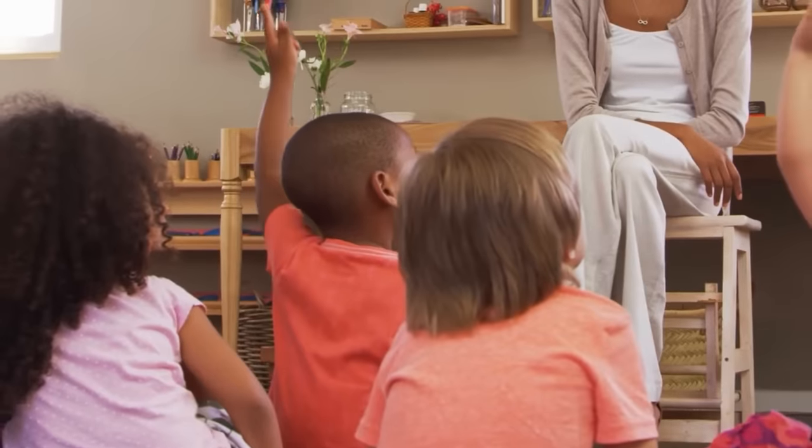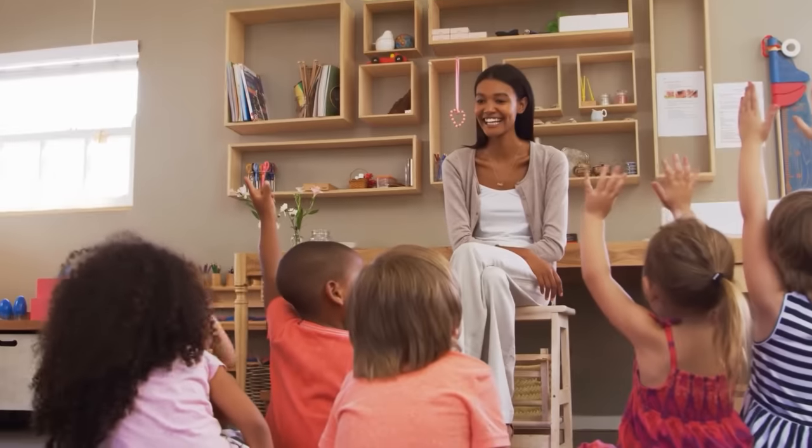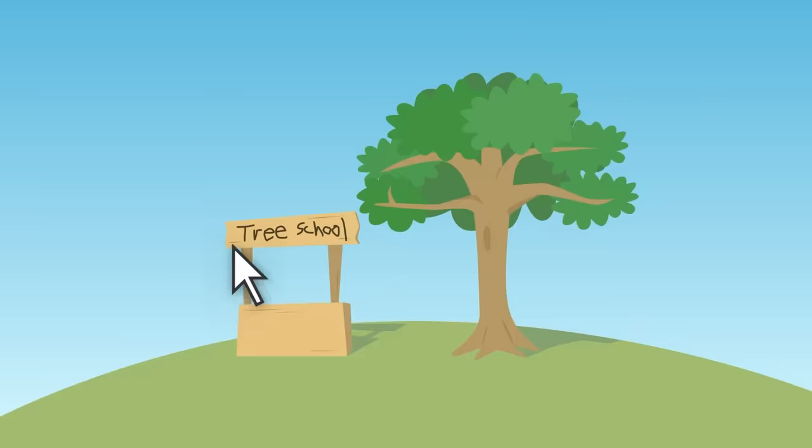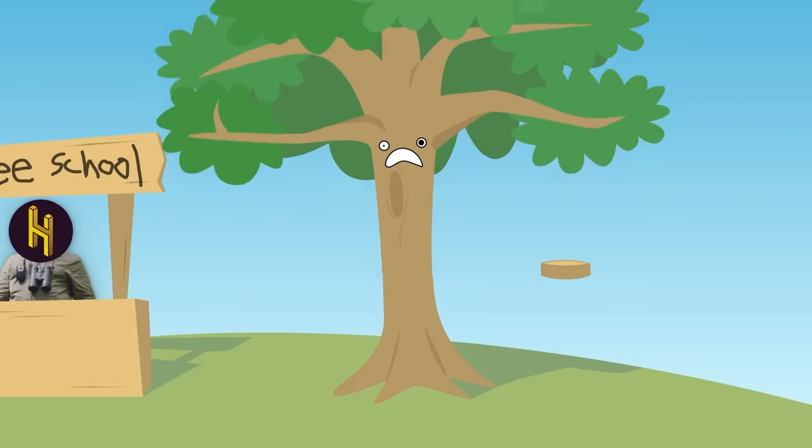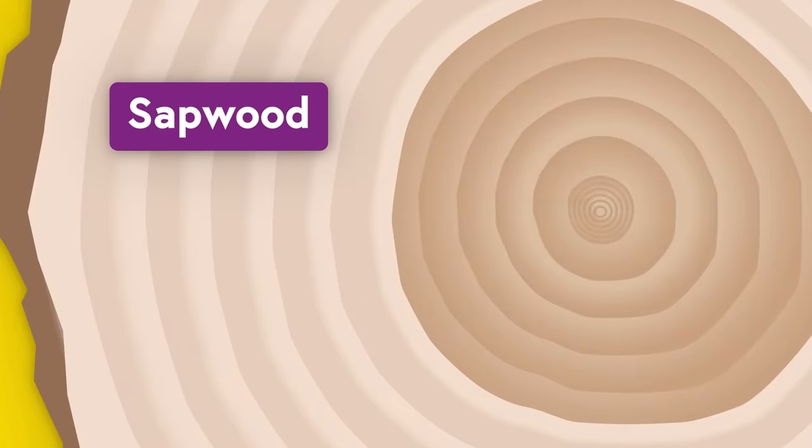To understand why, we're going to tree school. No, not preschool, tree school. Thank you. Welcome to tree school. This is a tree. In the trunk of this tree, there are two types of wood, sapwood and heartwood.